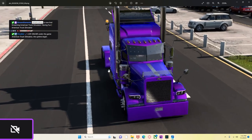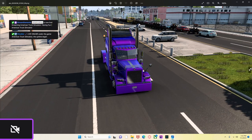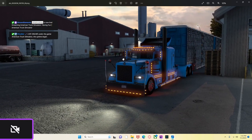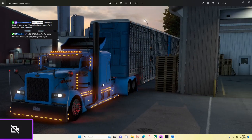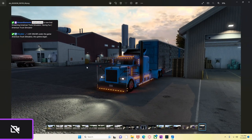It's the truck. Look at that. Purple and blue paint job. So cool. Then that's my cattle hauler. Just pretty cool that I used to drive around in. And this is Rawlins, Wyoming.